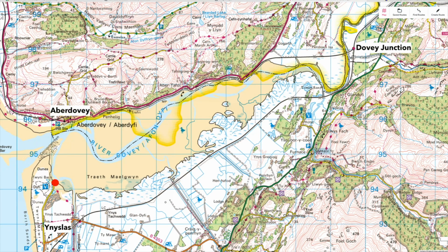I launched at 11 AM at Ynyslas and paddled across the mouth of the estuary to Aberdovey. I continued along the north side of the river with the incoming tide. After turning round at Dovey Junction viaduct just after high tide, I paddled back downstream with the outgoing tide, landing back at Ynyslas at 4:30 PM.